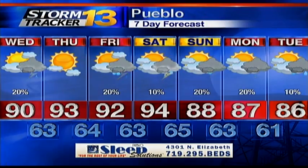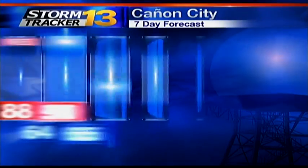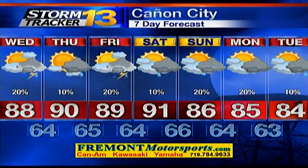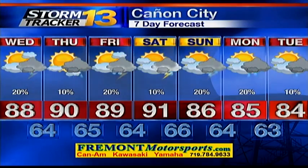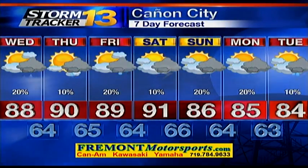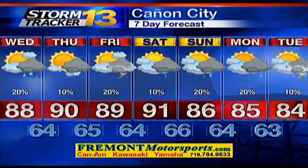In Pueblo, 90 degrees will be your high temperature tomorrow. We'll hit 93 on Thursday. Thursday looking to dry out before storms return to the forecast in Pueblo on Friday, and we'll have afternoon storms remaining in the forecast Saturday and again on Sunday. In Canyon City, 88 will be your high temperature tomorrow. We'll hit 90 on Thursday with a daily chance for storms, but the chance for storms really only between about 10 and 20% here as we take you through the weekend and early next week.